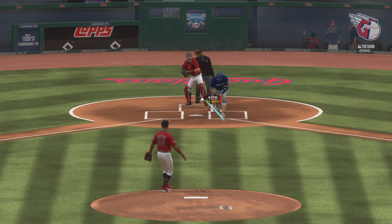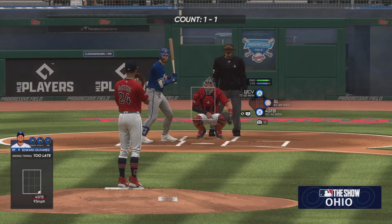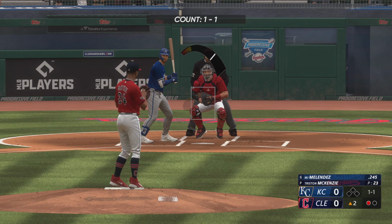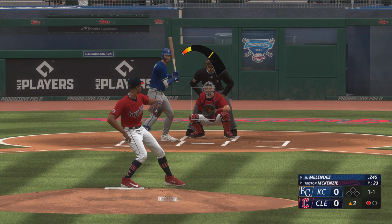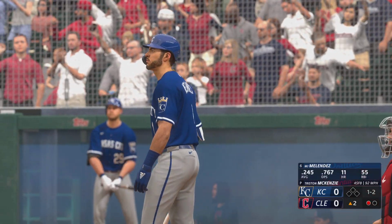And you know, a lot of pitchers really don't like working inside with 2 strikes because they do not want to hit that batter. And when they've got him up against the ropes, got to figure out a way to put him away. Did a nice job right there. So now 1-2. 2 strikes.